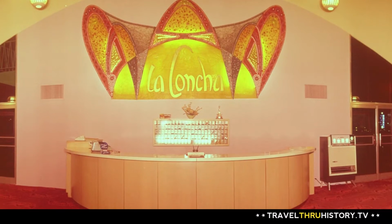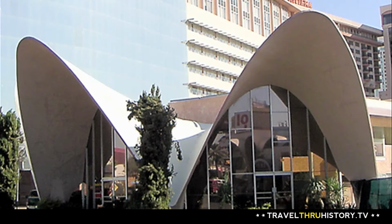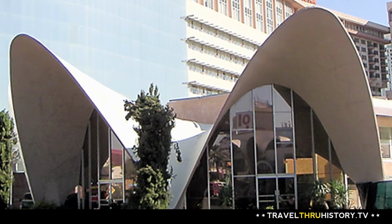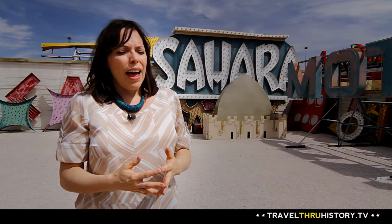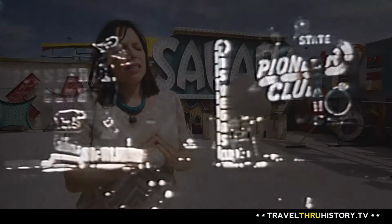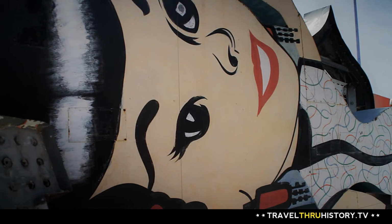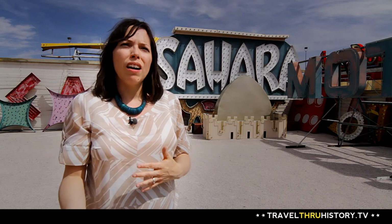One of the signature pieces in the Neon Museum's collection is the La Concha Motel lobby. This Las Vegas motel opened in 1961 and closed in 2003. We are, at our heart, a preservation organization. And recognizing the significance of Las Vegas neon signage as not only this art form that encompasses design, but it also encompasses architecture, in that spirit of architecture, we have the opportunity to save the La Concha from demolition.